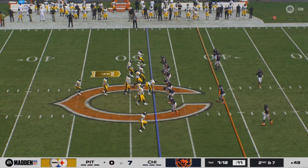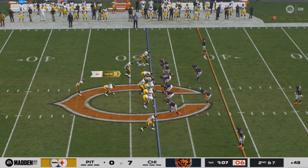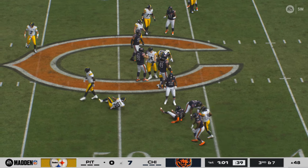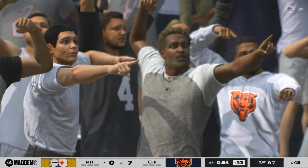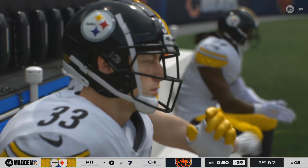From the 48-yard line, here's 2nd down and 7. On the run, it's Warren. And there just continues to be nowhere to run. He's bottled up again at the line of scrimmage. No gain on the play, and it's going to bring up a 3rd down. And 7.